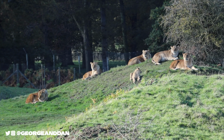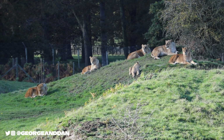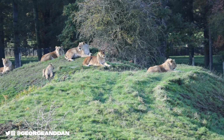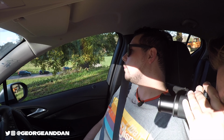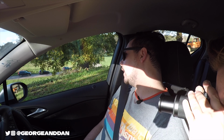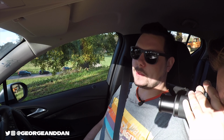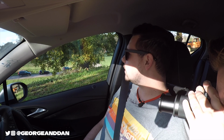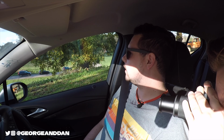Perfect. So generally, me and Dan joke that this is kind of Pride Rock, like in the Lion King. Obviously, it's not a rock; it's a hill, and it's got grass on it. But they're always up there, always playing around or sleeping or eating up there on that hill. And see that little cub playing; it's quite exciting as well because I haven't seen a tiger cub, I think, in my life. So that's the first time I'm going to see a tiger cub.